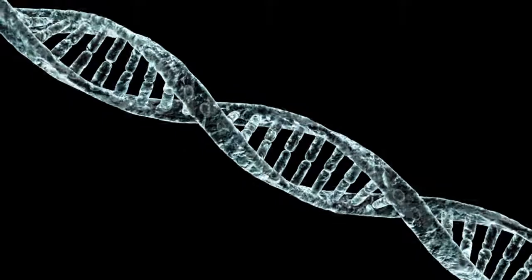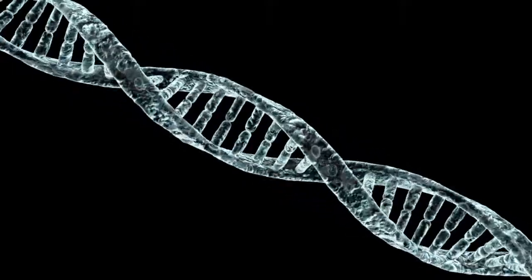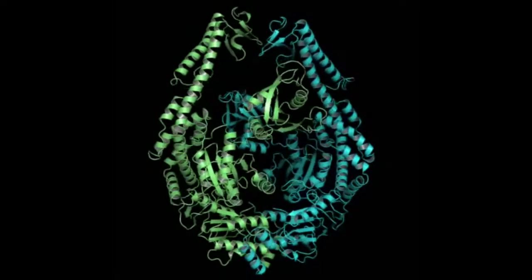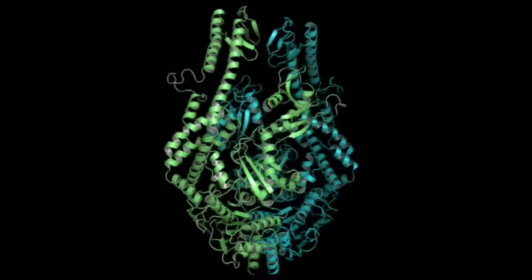DNA reading proteins are the code breakers and interpreters of the human body. One type of protein copies the coded language and creates duplicate manuals for each new cell as it divides. Each manual contains about 3 billion letters of code. That's about the same as 1,000 full-size Bibles.